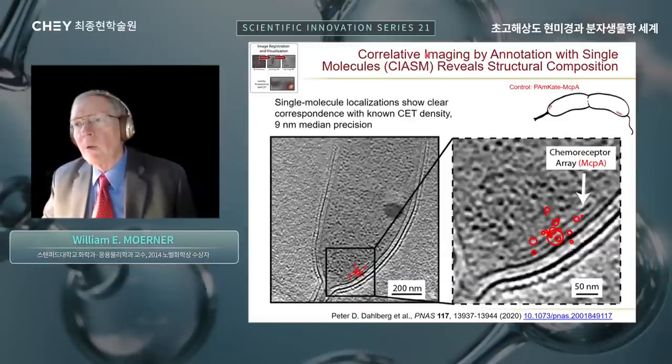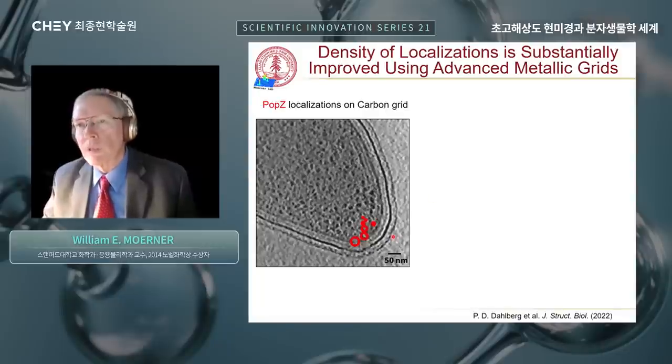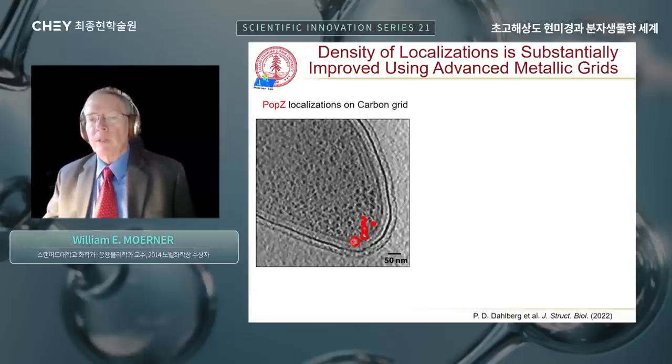And by the way, I didn't quite say the name of the technique. We call this correlative imaging by annotation with single molecules, or CASM. So you see the idea here. We are now physically annotating the structure because we know where specific single molecules are located. We don't have to guess which structure is which using this method. If you look for PopZ now, you do see it in this ribosome excluded region.